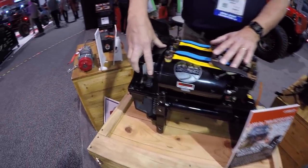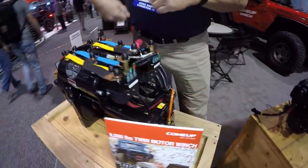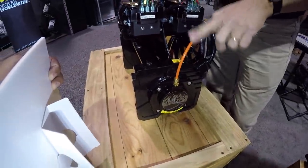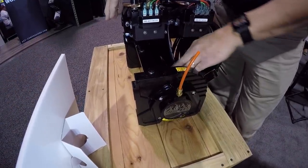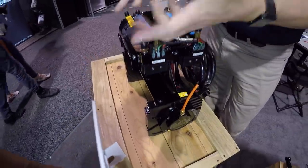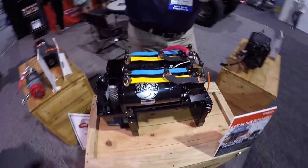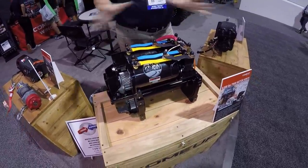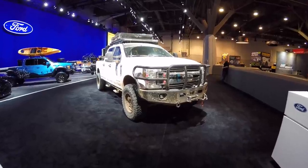All helical cut gears. It has an air clutch on it, so if you do need to disengage it to pay out the line, the driver can do it from inside. He can activate the clutch from inside to freewheel it. He can pull line in, let line out. So his co-driver can be out there pulling line out, hooking him up, and the driver can operate everything from inside the vehicle. All right, check this beast out.